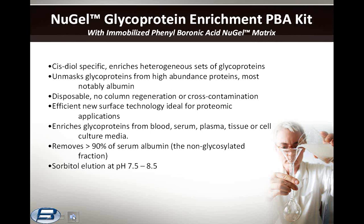Our last product in this webinar is the NuGel Glycoprotein Enrichment Kit based on immobilized phenylboronic acid. This product utilizes the NuGel porous silica matrix, a foundational surface technology where virtually all nonspecific sites have been eliminated, making it an ideal support for affinity purification. The phenylboronic acid, or PBA ligand, is immobilized onto the NuGel matrix.